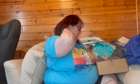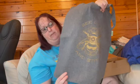My Black Needle Society buzzworthy stitching box came, and I already unboxed it because I couldn't wait. And I gotta be honest, I wasn't too excited about this theme. Bees, not my thing. But it's not so bad. Actually, the stuff in it is really cool, and the pattern is awesome. It's not my style. I won't stitch it. It'll be on a freebie table at a retreat somewhere. But it's a cool pattern. But some of this stuff. So, tote bag. Be Calm and Stitch. I like this.